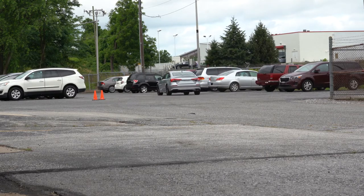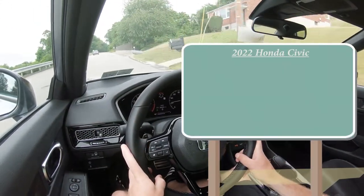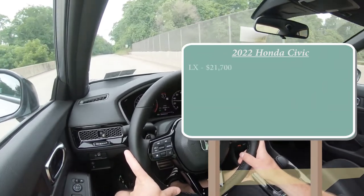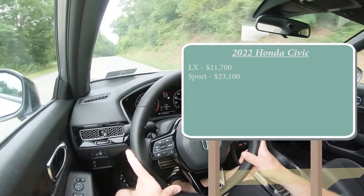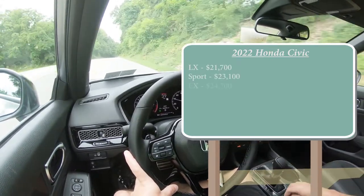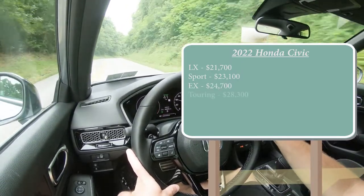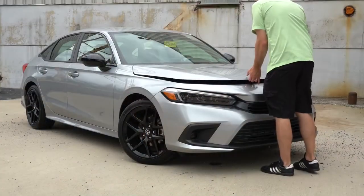And as always, let's start with pricing. So as you can imagine, there are several different trim levels for the new 2022 Civic. First one being the LX, starting at $21,700. Then there is the Sport, which is the one we have today, starting at $23,100. EX for $24,700. And lastly, the Touring, which is going to start at $28,300.